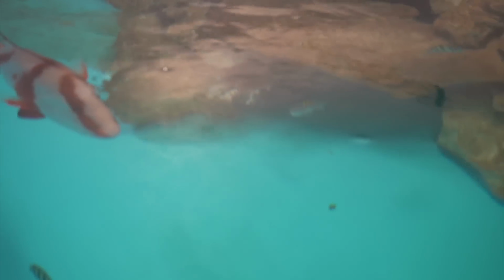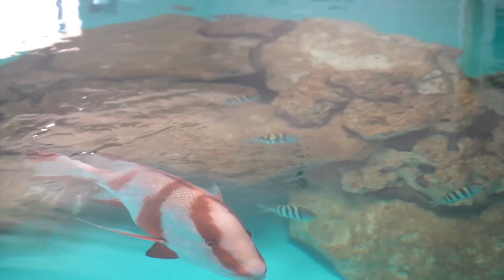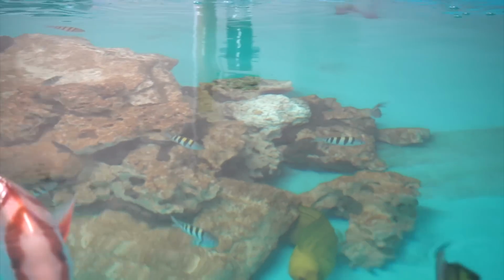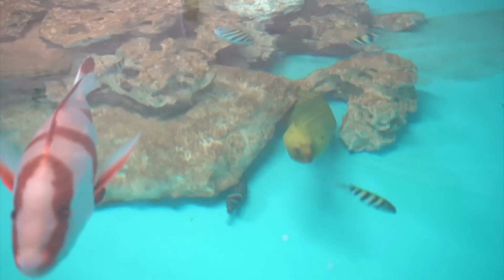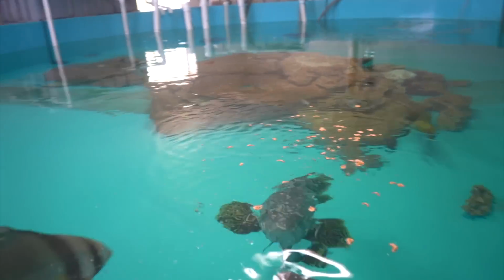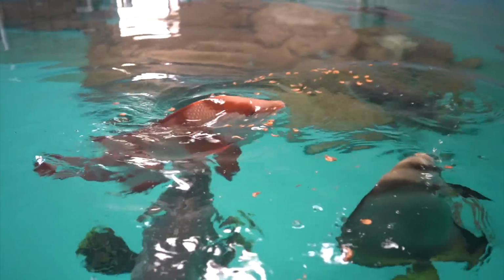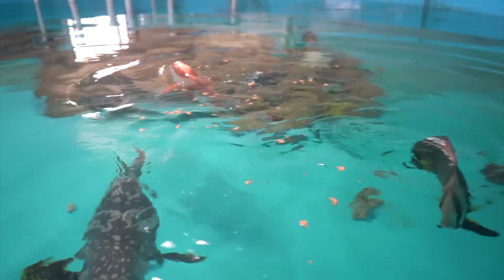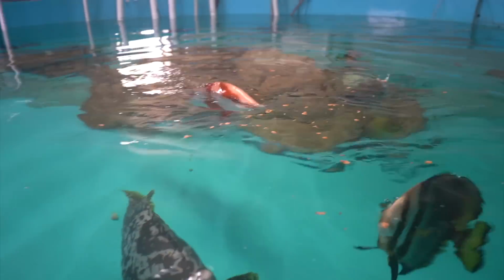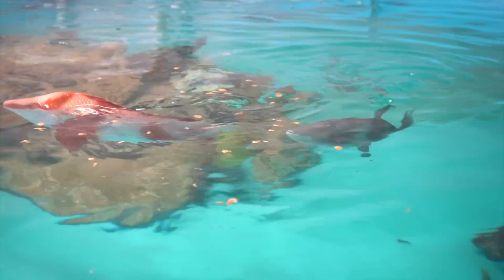We got our school of sergeant majors swimming around. There's 2 of them. There's a couple more. So cool just seeing them swimming with the bigger fish. I'm gonna toss some of this food in. Watch them all munch. Bumblebee does not eat them, but everything else does. Lionfish, Batman, Emperor Snapper, blue and yellow cod, trigger, they're all munching.